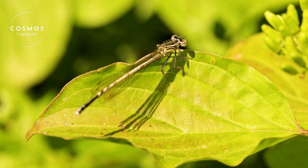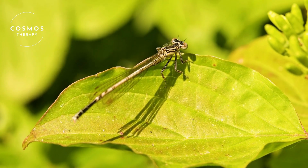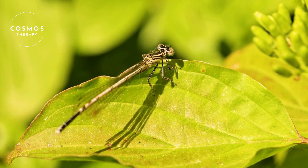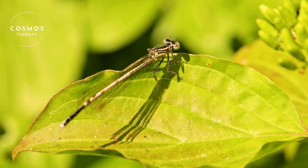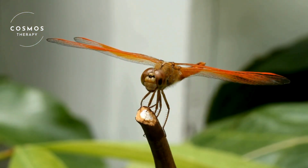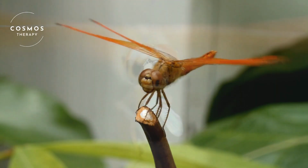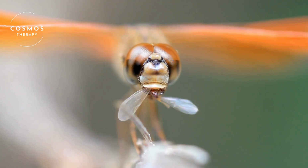Speaking of eating, dragonflies are skilled hunters. They mainly eat other flying insects like mosquitoes, flies, and even smaller dragonflies. In fact, they're sometimes called mosquito hawks because of how many mosquitoes they can catch. Dragonflies use their sharp jaws to quickly grab and devour their prey while flying.